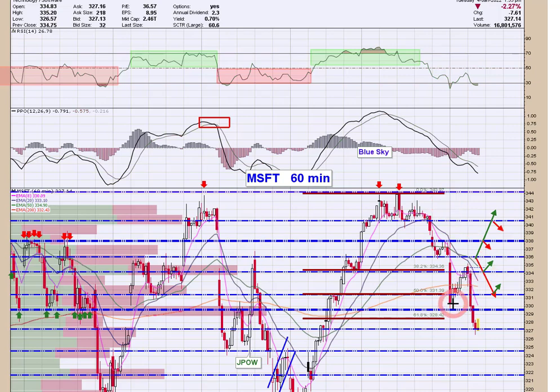Microsoft, bear flag, came up, broke the flag, came down, 334, came down to this 330 level, which was the prior low, and it broke. So now we're sitting here at 327. Your next downside target is 324.5, then 322.